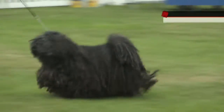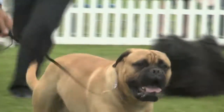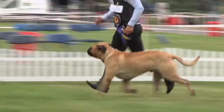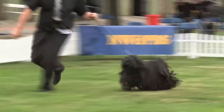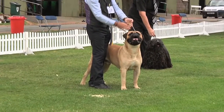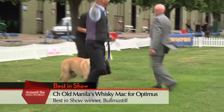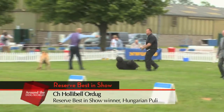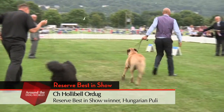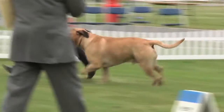And now it's the turn of the Hungarian Poolie, winner of the Pastoral group, also a dog, number 1875. Boards have been called for, and best in show goes to the Bull Mastiff dog, number 338, and reserve best in show to the Hungarian Poolie dog, number 1875. Round you go, best in show and reserve best in show, National Working and Pastoral Breeds 2014.